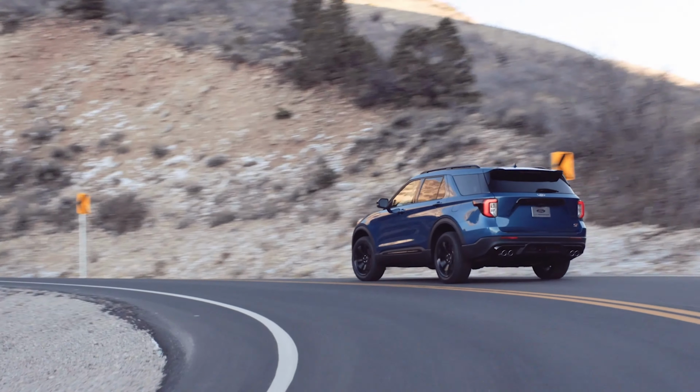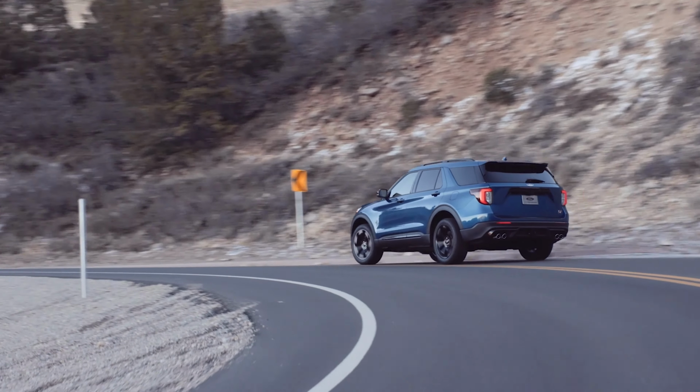Yeah, and this is a pretty dramatically changed Explorer from past years. For the first time in as long as I can remember, it's now rear-wheel biased. So even though this is all-wheel drive, it feels much more sporty, especially in the sport modes. You could probably drift this thing, although it's kind of a big vehicle to do that in. It's definitely more nimble than you would think for something of its size.